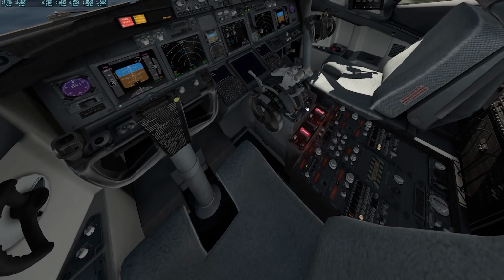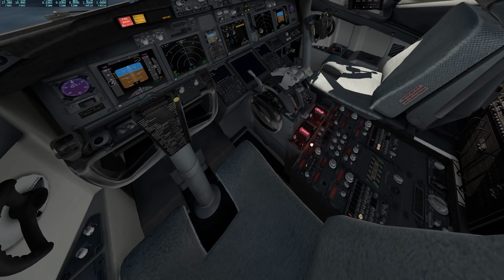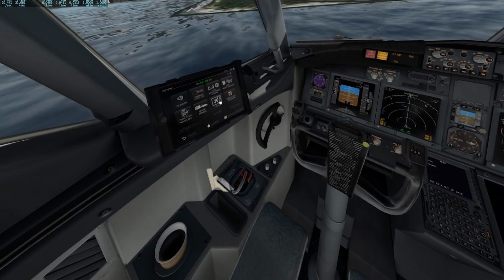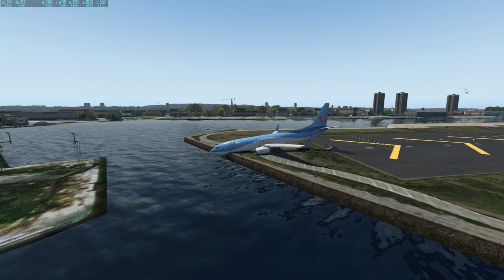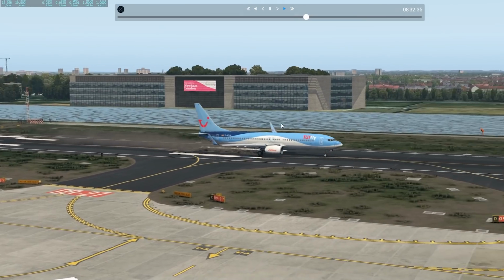Maybe we can actually put out the fire here from the cockpit. We're usually able to do that. Now we can all evacuate the aircraft, and we have come to kind of a safe stop. There we go. Yeah, let's revisit this takeoff again.